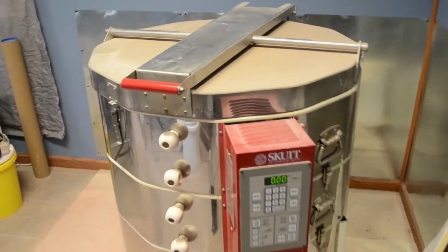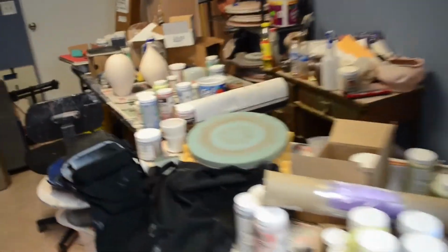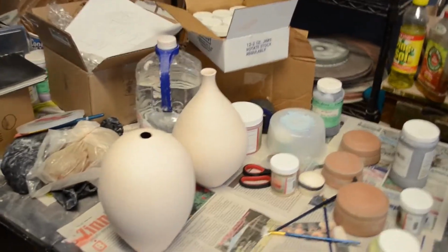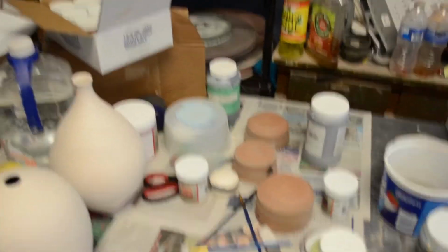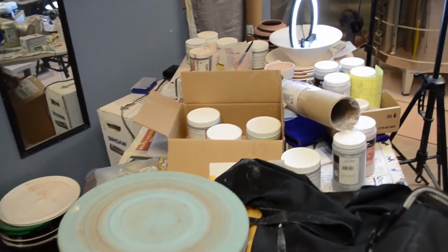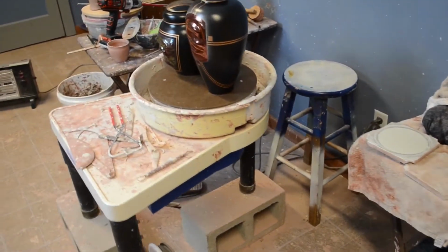I'm a little embarrassed because I have a mess here in my studio, but I'm going to show you guys because I've been creating and working on a few things here. This is my glazing table where I have works that I've been working on, glazing and practicing on different things. So yes, I have a lot of glazes everywhere. But this is my creative space, and this is my wheel where I typically throw all my pieces from.